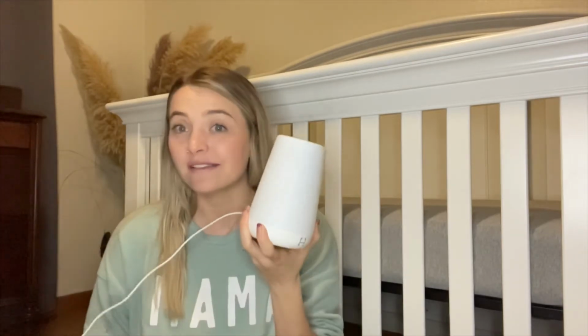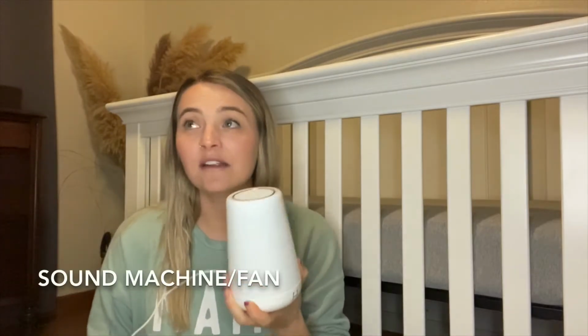The next one, and I feel like I have a lot, but these all were must-haves for us. So the next one is this Hatch sound machine. I will say we didn't use it as much, but I'm showing it because I can't show you the fan right now because he's taking a nap and using the fan.